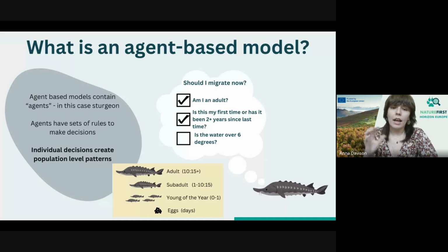classes that determine their life stage. We have adult agents, subadult agents, and we also have groups of eggs that are agents as well. Each of the agents in the model will make a decision, for example, whether they would start migrating, based on a set of rules, such as are they an adult or what are the environmental conditions or temperature. The idea of an agent-based model is that all of these individual decisions that agents are making combine to create this population-level pattern. So we can understand, for example, when we might expect most of the population to be spawning.